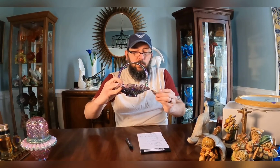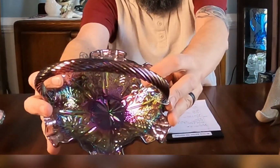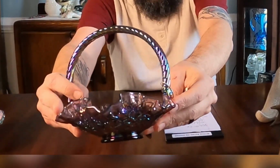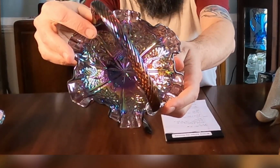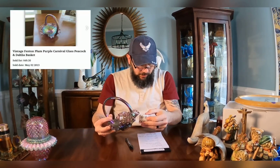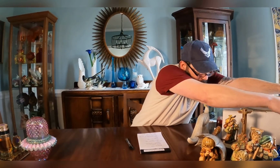So we have this Fenton basket. It's a plum carnival glass. They have the ribbed handle, and the pattern on it is peacock and dahlia. So it's a really, really neat little pattern on the Fenton piece. This one we expect to get around $45. I think we paid, I didn't write it down, but I believe it was around $8, after their discount for the day.